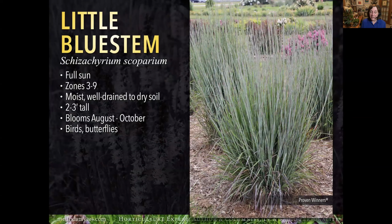Fluffy seed pods, and it does stand for winter. So four seasons of interest. Two to three feet tall, moist, well-drained to dry soils once established. It does need full sun, and good drainage will give you better results.